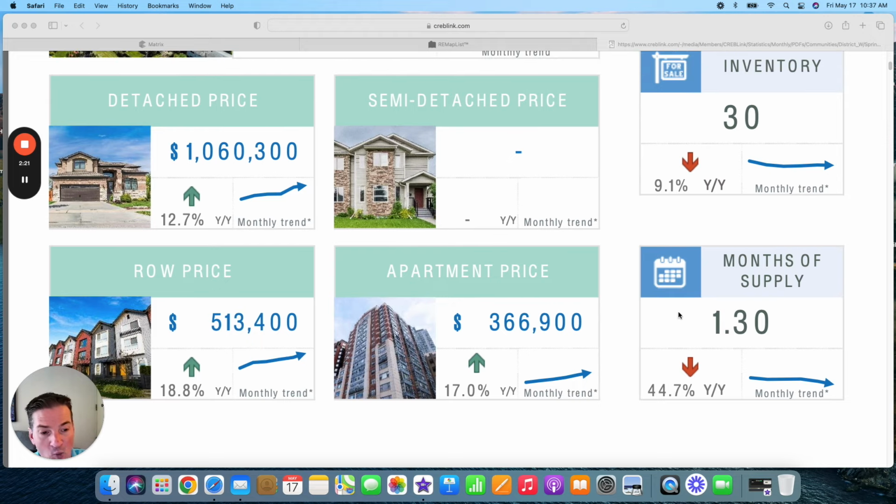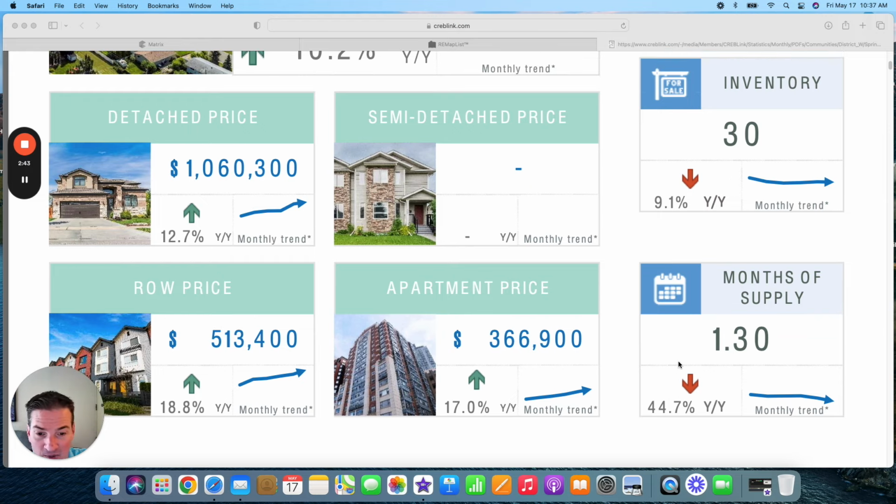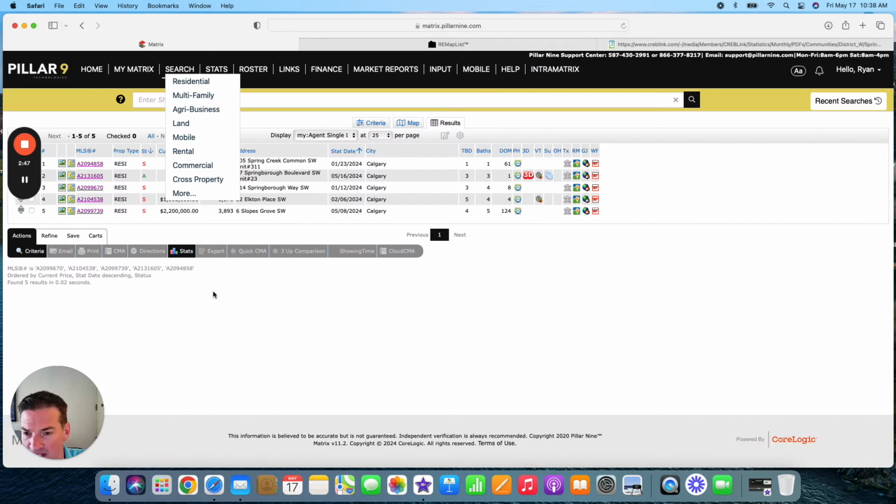Months of supply, 1.30 months. That means if no one could list a property for sale, it would only take 1.3 months to sell the remaining inventory. And that number is down 44% year over year. So we are in a bit of a housing crisis all over Calgary. There's just not much inventory, and the buyers are in full force looking to snatch up everything. So a very desirable community. And I'll just show you quickly some of the options I picked out here.